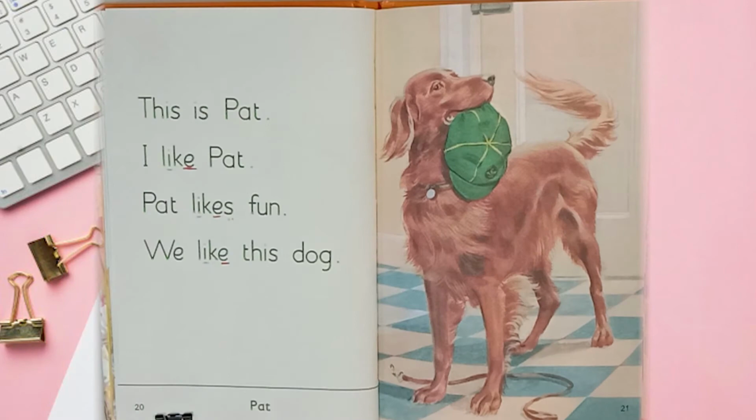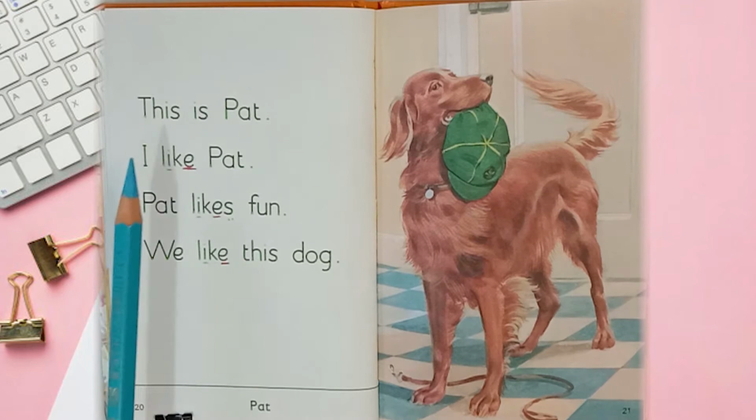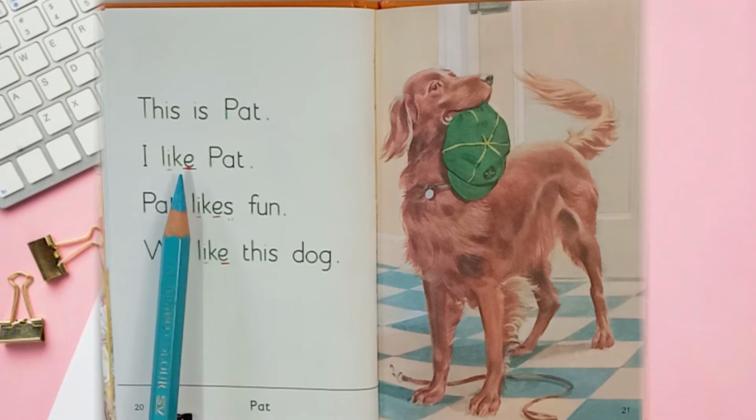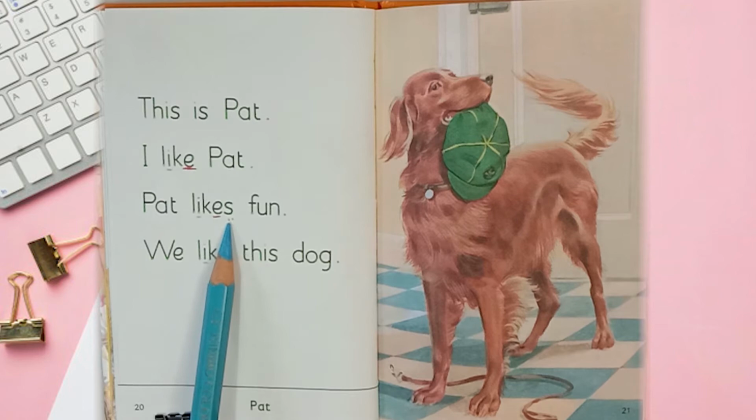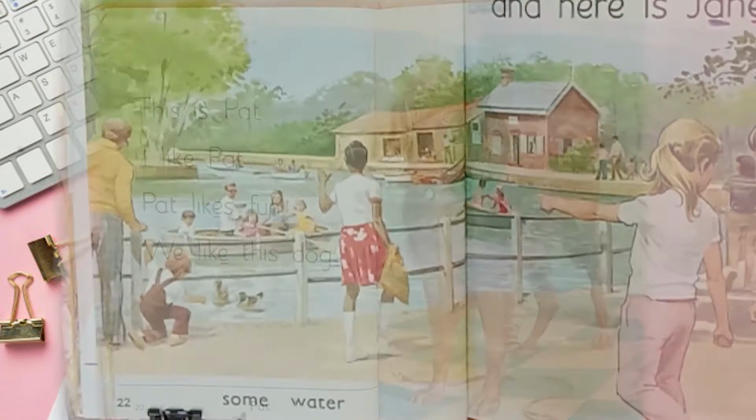What's the dog's name? Very cute, isn't it? Let's find out. P says P. At. Pat. Oh, right. This is Pat. I like Pat. Pat likes fun. We like this dog. This is Pat. I like Pat. Pat likes fun. We like this dog.